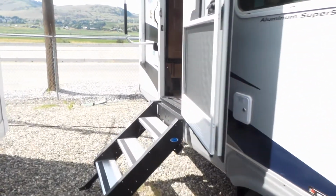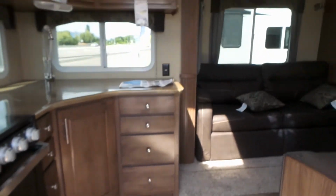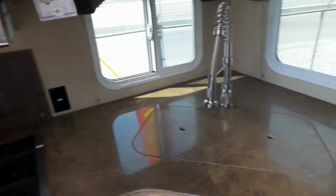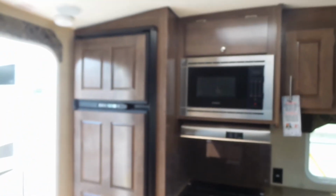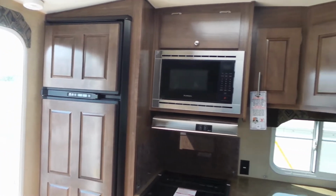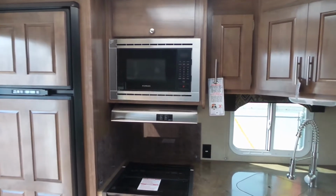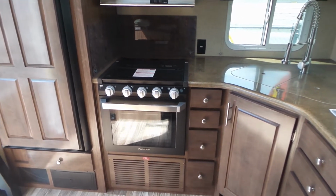As we come into the trailer, we come in through the 30 inch entrance door into the rear of the trailer. This has the rear kitchen with a solid surface countertop, two stainless steel sinks, 10 cubic foot Norcold gas electric fridge, stainless steel microwave and range hood. It's got the new Furion oven in it.